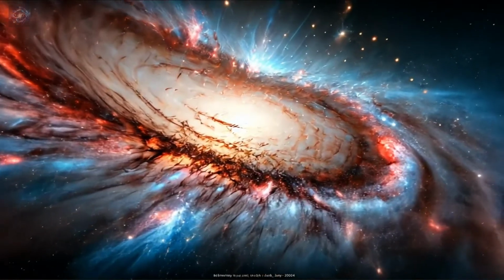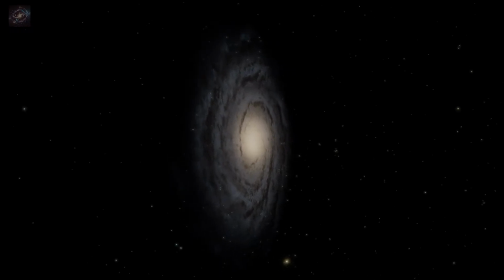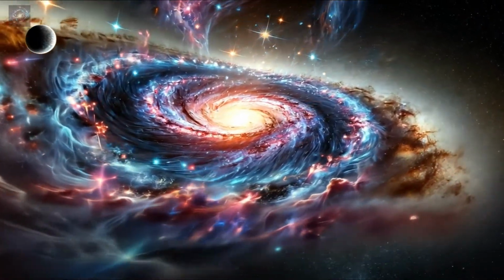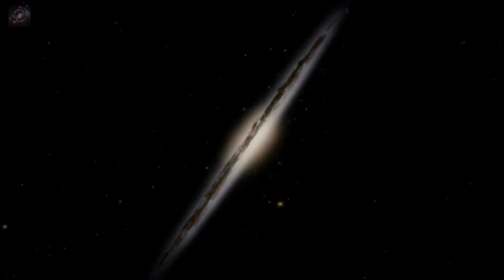Andromeda's extensive halo, stretching far beyond its visible disk, is another area rich with scientific interest. This halo contains a mix of stars, globular clusters, and streams of debris from past mergers. Observations using the Hubble Space Telescope have revealed that Andromeda's halo is significantly more massive and extended than previously thought, providing crucial data about the distribution of dark matter.